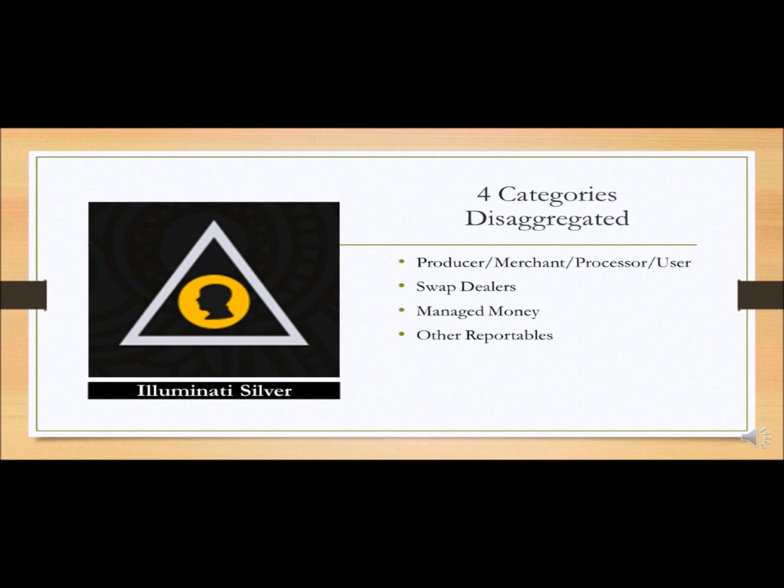2. Swap dealer. An entity which primarily deals in swaps for a commodity and uses the futures market to manage or hedge risk associated with those swap transactions. The swap dealer's counterparties could involve hedge funds or speculative traders or even commercial clients who are managing risk associated with their dealings with a physical commodity.